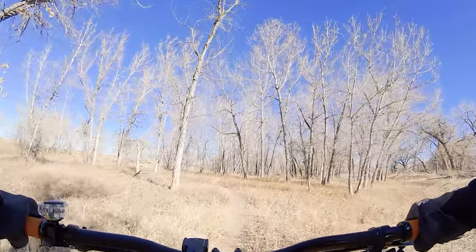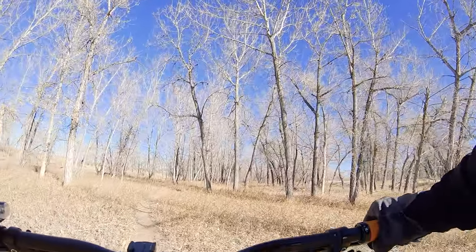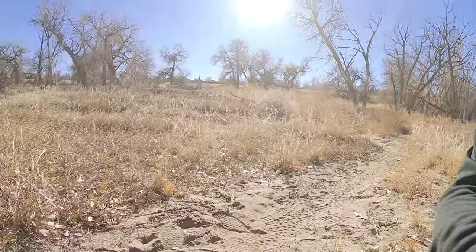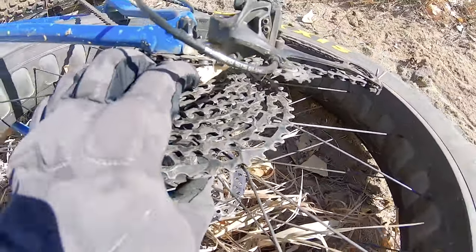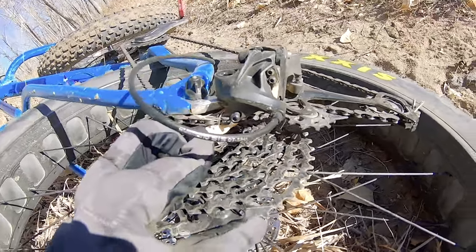Oh, what happened there? Huh? What in the world? All right, so that was weird. There is a bunch of stuff jammed into my cassette. Basically a whole stick, actually. Oh shit, that's really in there.